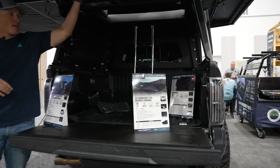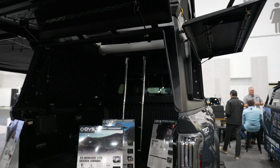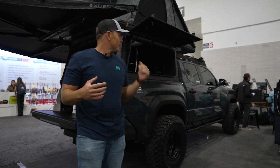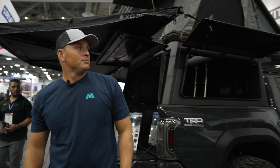Molly panels on the back right here, and then there's a ton of gear and accessories and other solutions that Overland Vehicle Systems has on store here. Check them out at overlandvehiclesystems.com. But this canopy system is pretty rad, really cool.